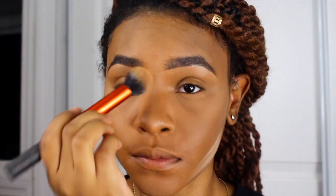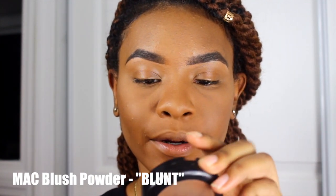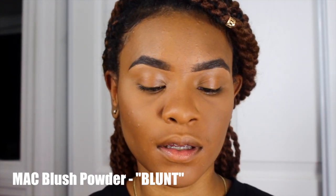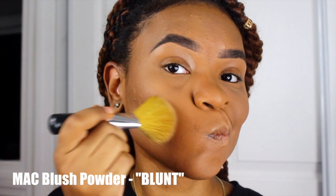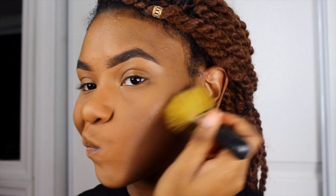Okay, now that the brows are done, I'm gonna wipe all this powder off. Now I wanna set this contour. This is Max. I think it's a blush powder, but I use it for contour. It's in the color Blunt. That's how it looks. It's kinda old, I need a new one. But I feel like it helps a lot with contour. And I'm gonna do it on my nose too.